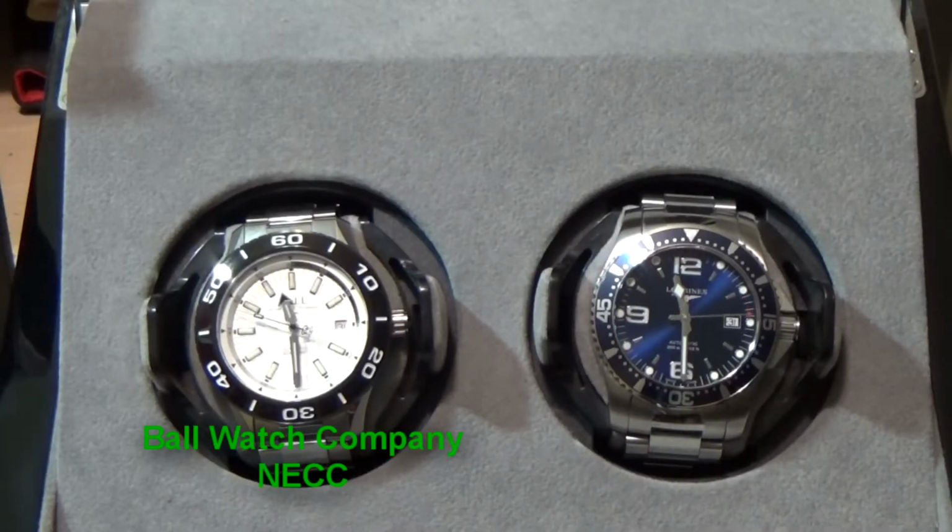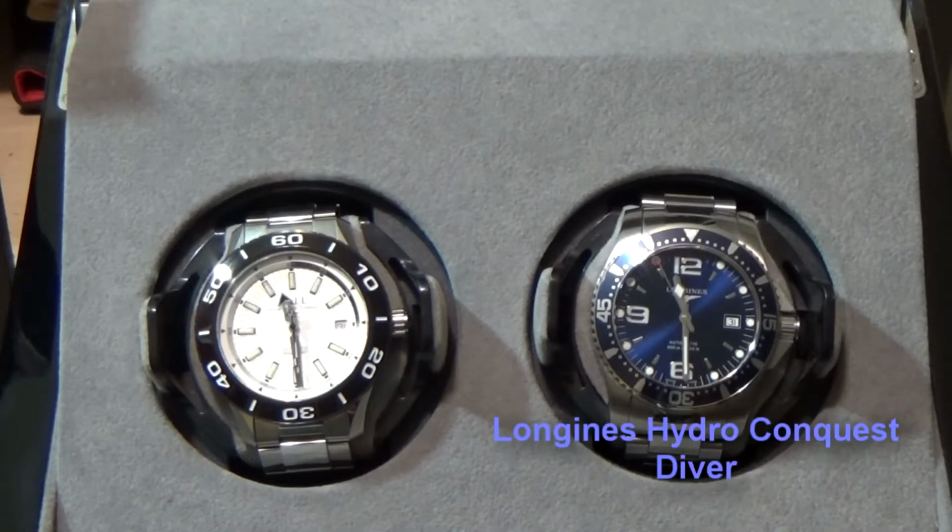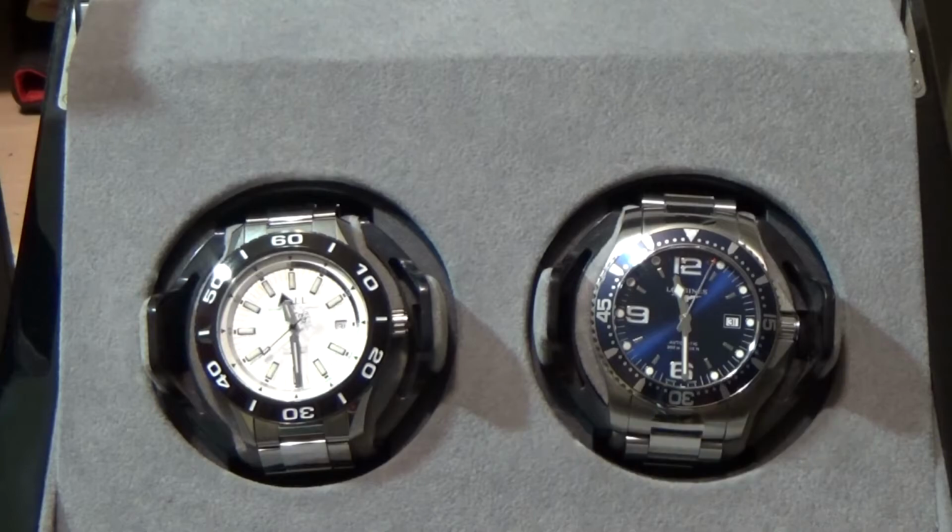My Ball NECC is my newest watch. It's one of my favorite watches already. I've been wanting a Ball for a long time, and I finally acquired it. Very happy to have that watch. Okay, next to the Ball, we have my blue Longines Hydro Conquest Diver.